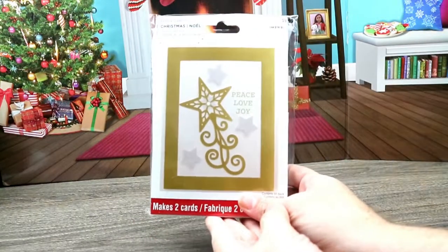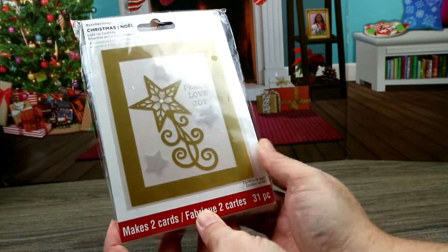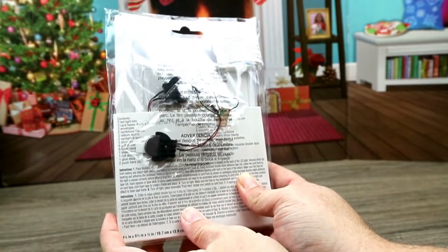We're going to do this Recollections Christmas Noel light up card kit. It's just a simple little thing. It comes with the batteries. It comes with everything.